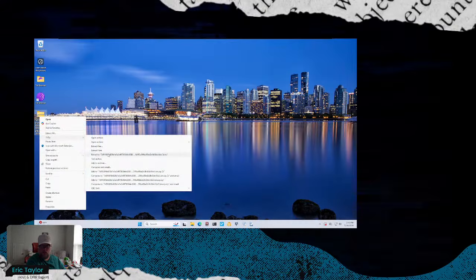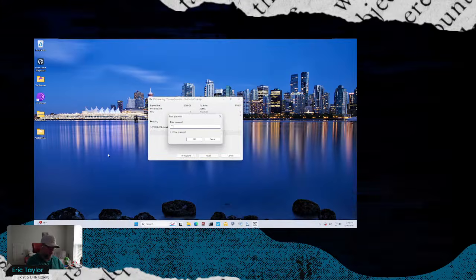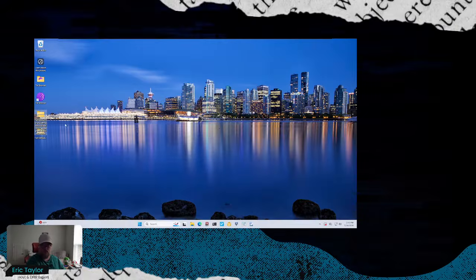7-zip. Let's extract it. Default industry password is infected, because that's what we do.